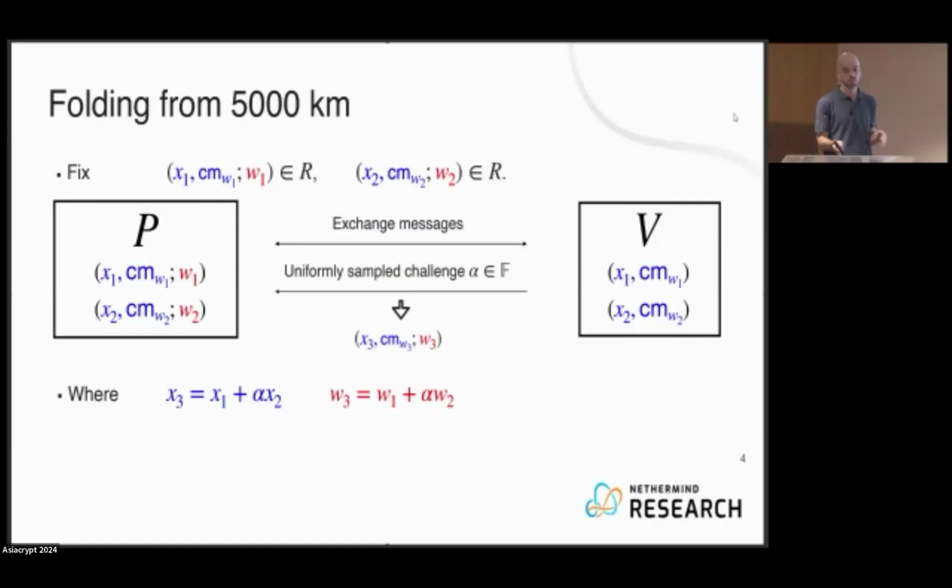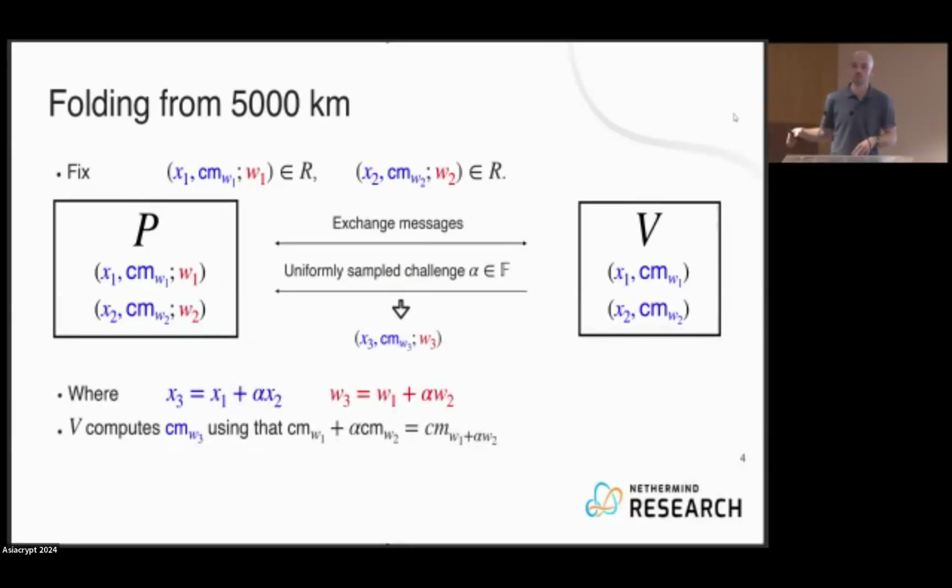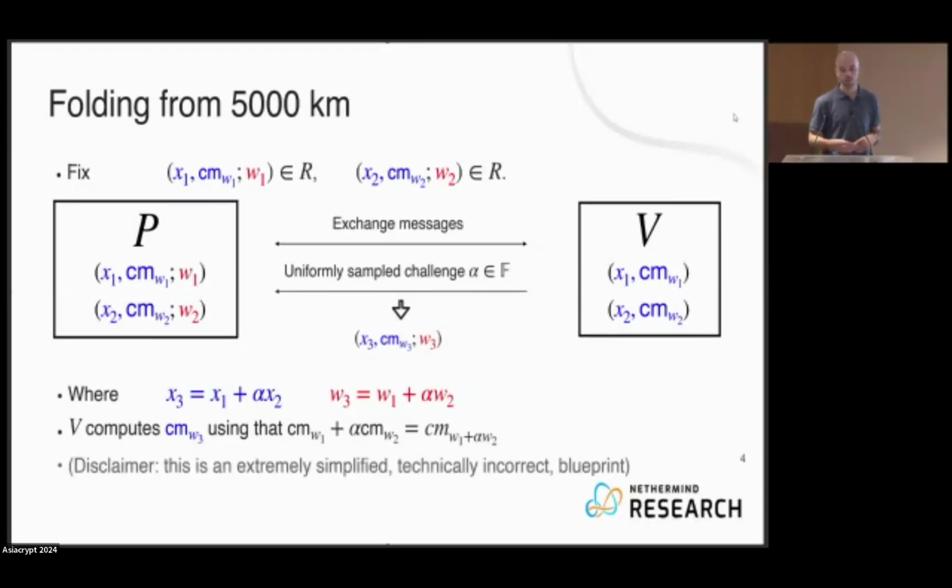The key property in most folding schemes is that the new instance is a linear combination of the original two instances, using the challenge for the coefficient. And the new witness is a linear combination of the original two witnesses. The verifier computes the commitment to the new witness using the homomorphicity of the commitment. As I said, this is a very simplified blueprint. In reality, it's a bit more complicated. Sometimes error terms are introduced, and the error term is a polynomial, an algebraic expression on the original witnesses or the original error terms. But let's ignore this for now.